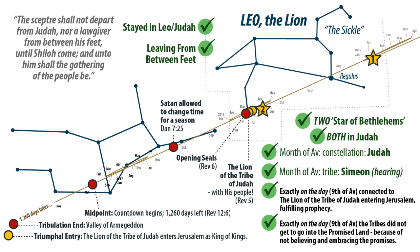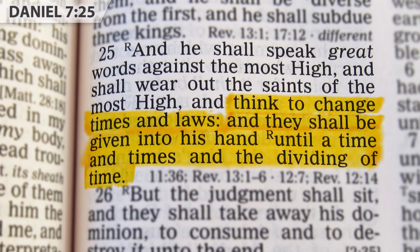It refers to time differently before that for a reason, because in that time between now and then, Satan is going to be allowed to change time for a season. And he's going to think to change times and laws, and they shall be given into his hand until a time and times and the dividing of time. He's going to have a set window that he can play with time, because he does not want to reach the end of the story portrayed in the heavens. He does not want to reach the end of the story. He wants to change the story.